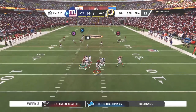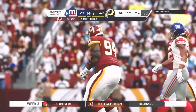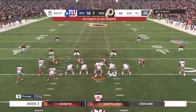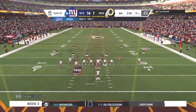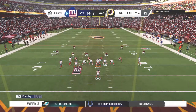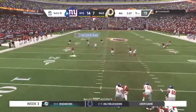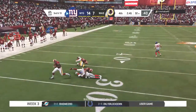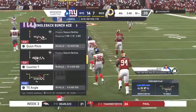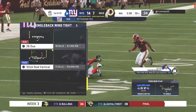They'll drop the throw. Nowhere to escape, and he goes down. They could not contain Kenny Clark as he gets home for the sack. Possibly a turning point. Big play coming. This is 3rd and long. They'll set up a throw. And he'll lay out and pull it in. What a diving catch there. And a nice gain of 21 yards.